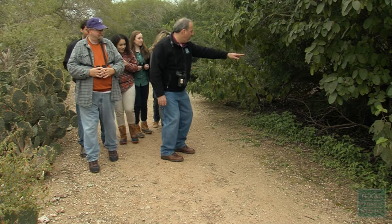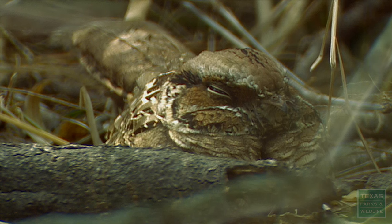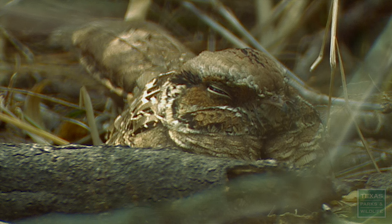Okay, look right here. Look right here, guys. Come look. Ooh, look on the ground. Right there at the end of that stump there, there's a common pauraque. He's sleeping on the ground. Everybody see it? Looks just like the leaf litter. It's a beautiful bird. Nice.